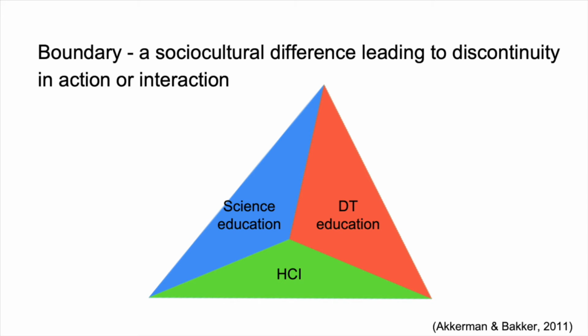So when you've got a group of people with different expertise, you have rich opportunities for shared learning. And to help us think about this from a theoretical perspective, we've started exploring some of the ideas from the literature associated with boundaries. A boundary is described as a sociocultural difference leading to discontinuity in action or interaction. And here the boundaries that we're interested in are the boundaries that fall between our different areas of disciplinary expertise.